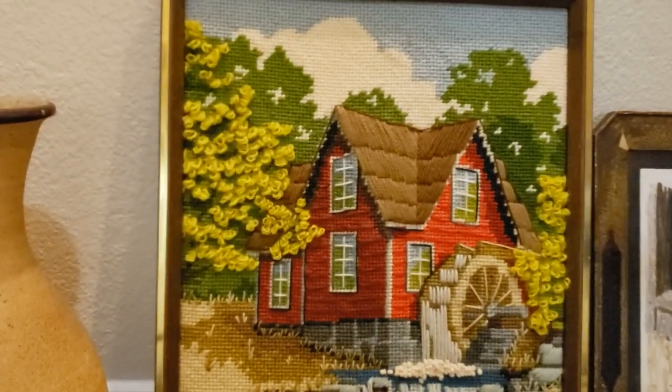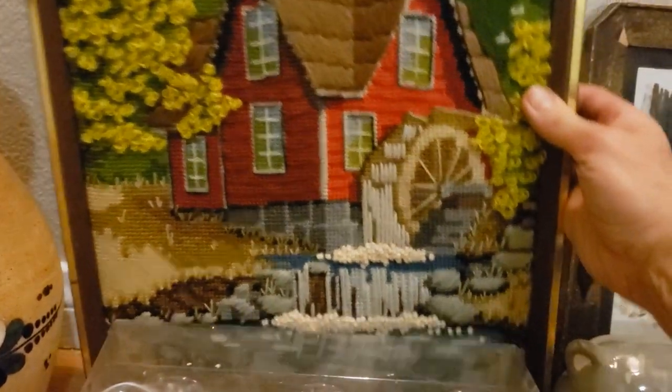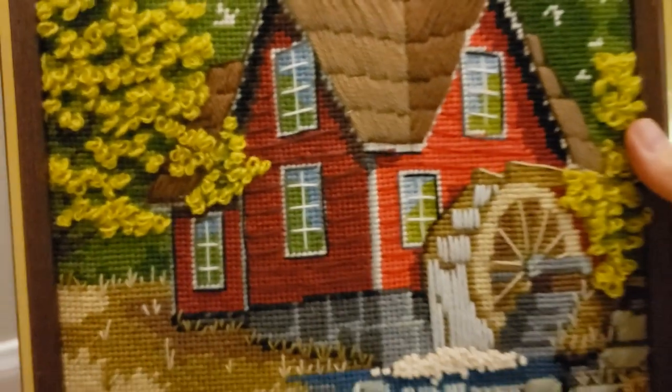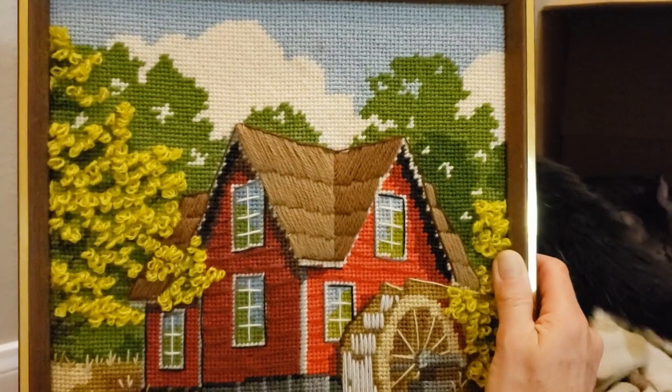This is a gorgeous complete stitchery kit. It's a mill with a water wheel, and the texture is fabulous. You can see the water and the bubbles, the trees and the thatched roof are all wonderfully textured. It's absolutely gorgeous. The paper on the back, if I can get it to focus, 6805 Autumn Mill Pond by Sunset Designs in 1979. I paid $2.99 for it, and I value it at $40.